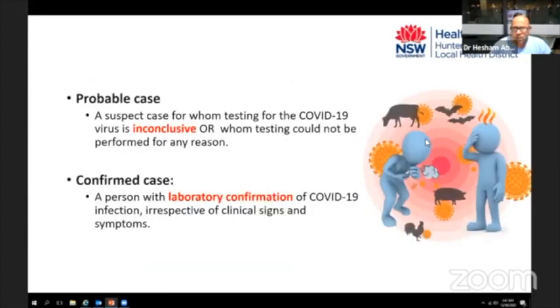There's also a term we use, probable case, and it's really a vague term, but we use it for anyone who is highly suspected and we couldn't do the test for whatever reason, or the test is inconclusive. And also we use it for a very highly suspected patient whose first test is negative. So we've seen a couple of cases with community acquired pneumonia, typical pneumonia, and you do the first test, it's negative, and the second test is positive, or the third test is positive. As we all know, the sensitivity of the test is 60 to 80, maybe 70% on average. So we've seen a couple of patients being positive on second or third nasopharyngeal swabs.